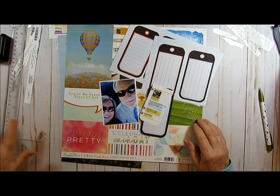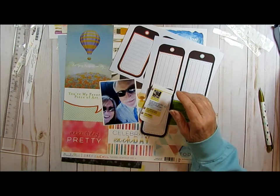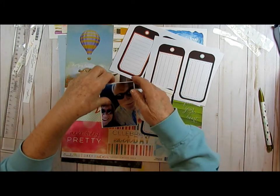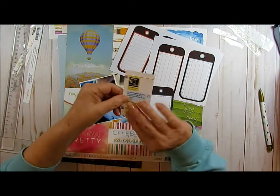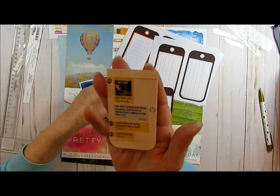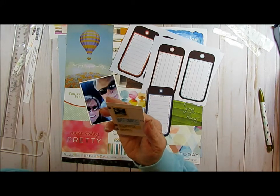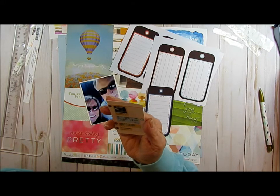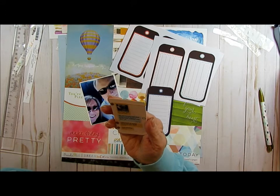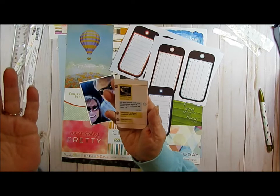Hello everyone. I am back with a picture of me and my hubby because I'm gonna scrapbook this that my daughter sent me. It says, "Hey girl, let's go to Hobby Lobby. I have coupons." And then she wrote, "Yes, Ryan, yes."